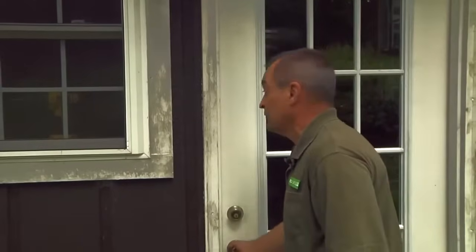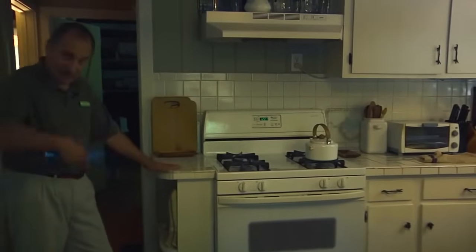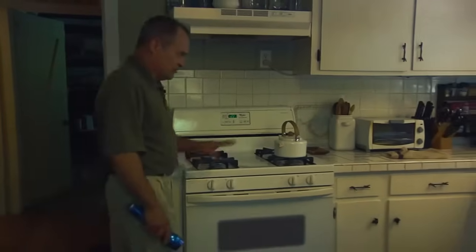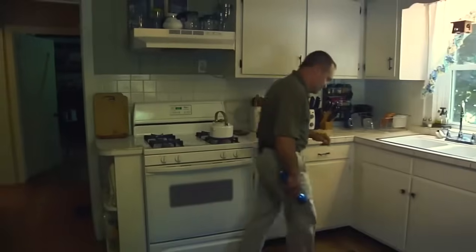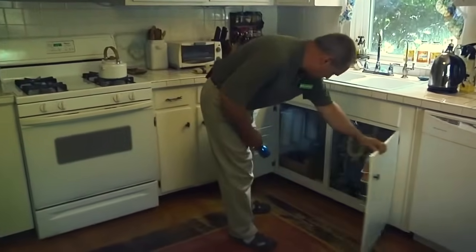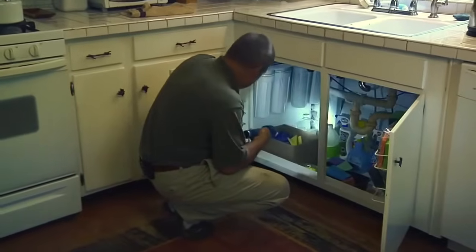Let's take a look inside at some more details. After we finish outside, we come indoors and look at the rooms. In the kitchen, we'll look at the gas appliances, we'll look at the plumbing fixtures. Oftentimes there's an issue under the kitchen cabinet with water drips, insects or rodents, musty odors. So it's important to take a look down here.